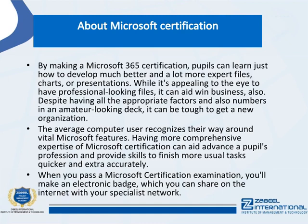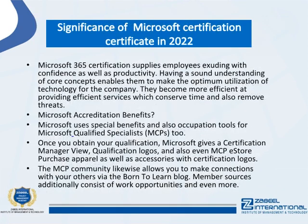Having more comprehensive knowledge of Microsoft certification can help advance a student's career and provide skills to finish more common tasks faster and more accurately. When you pass a Microsoft certification exam, you'll earn a digital badge, which you can share online with your professional network. Importance of Microsoft Certification in 2022.